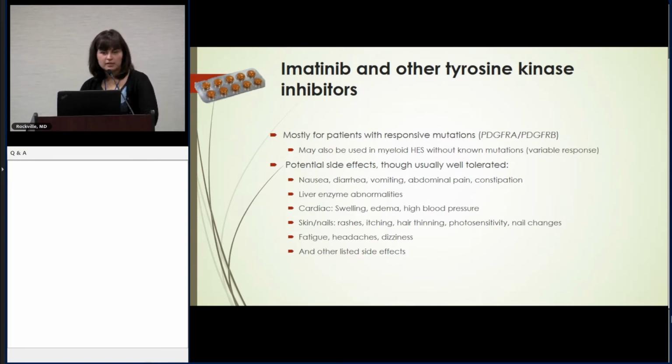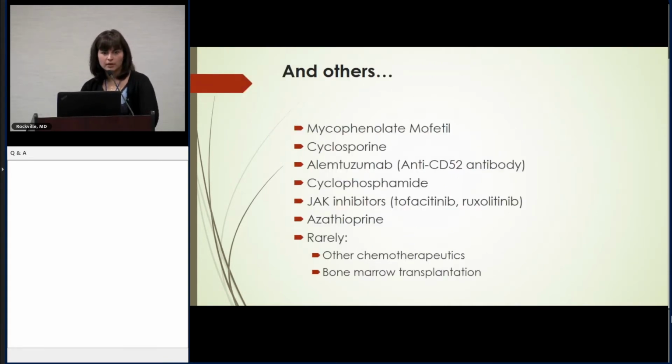And then there are many others, and this is really where the art comes into play, when we do the standard therapies and they either don't work or their side effect profiles are intolerable and a patient doesn't qualify for an active trial. There are other therapies such as CellCept, cyclosporine, big guns like alemtuzumab or antibodies that have much more profound effects on the immune system. And then there are some medications with small case series or case reports, such as JAK inhibitors that have been used in small numbers of HES patients, and other therapeutics. And as one panelist mentioned, there is always the possibility of need for a bone marrow transplant, and some patients with HES have had bone marrow transplants because of intractable disease.